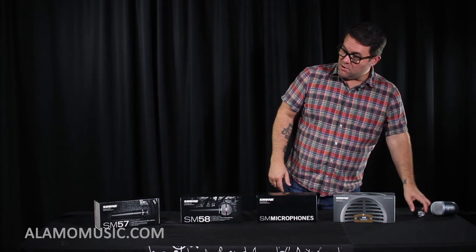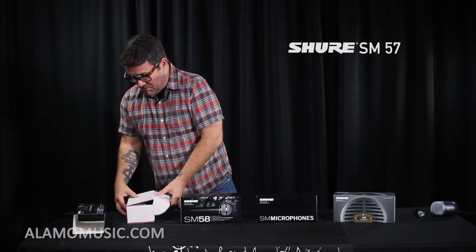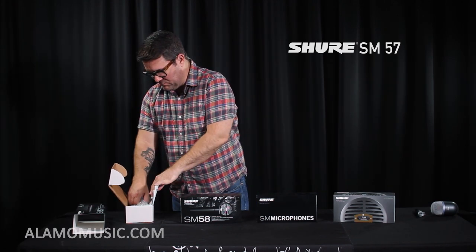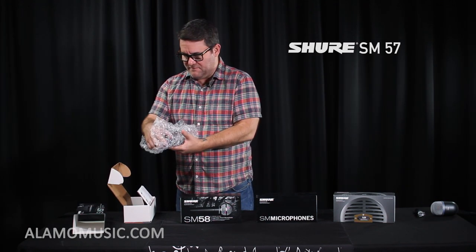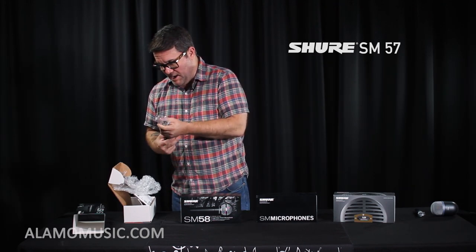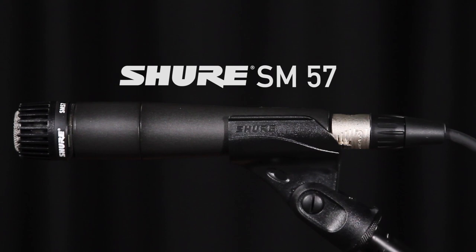So let's jump over here really quickly to the SM57. All of us are familiar with this microphone, or I shouldn't say all of us. Most of us that are musicians are probably familiar with this microphone. This is kind of the Swiss Army knife of microphones. At least that's how I like to label it, because I can tell you that I could honestly run an entire session in the studio using nothing but 57s.